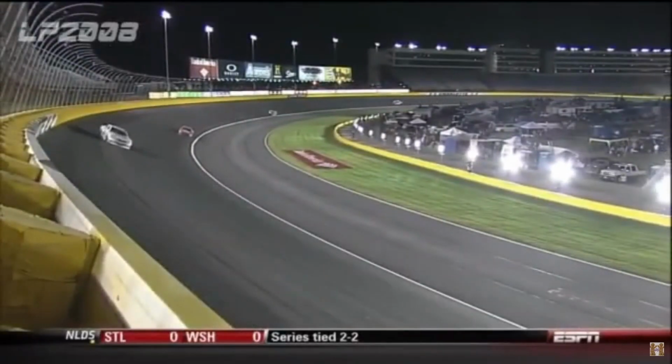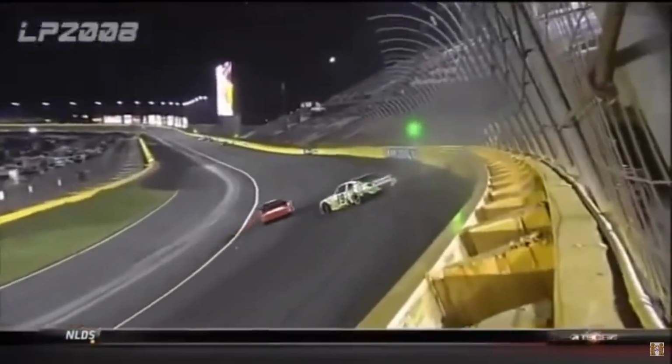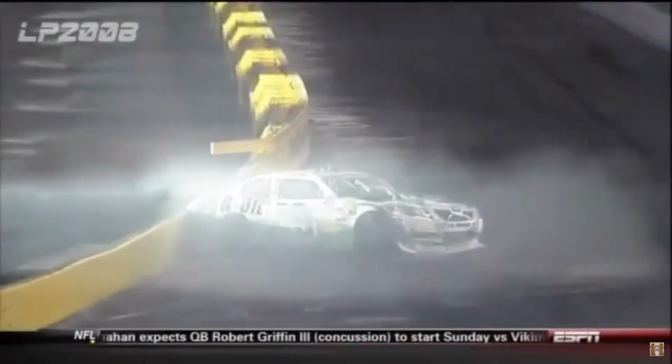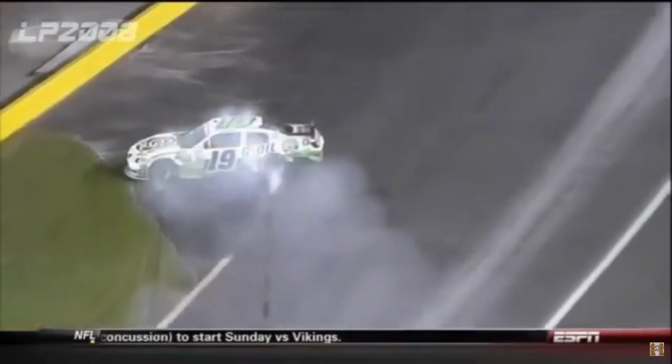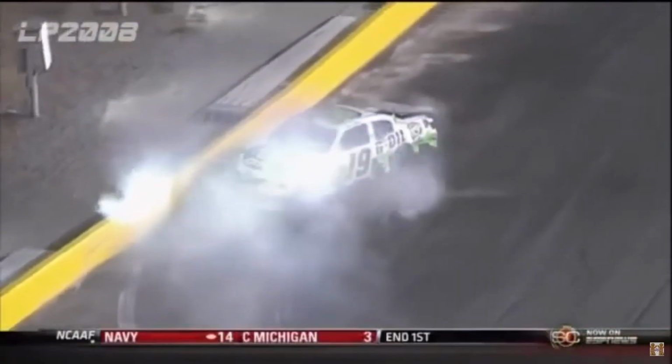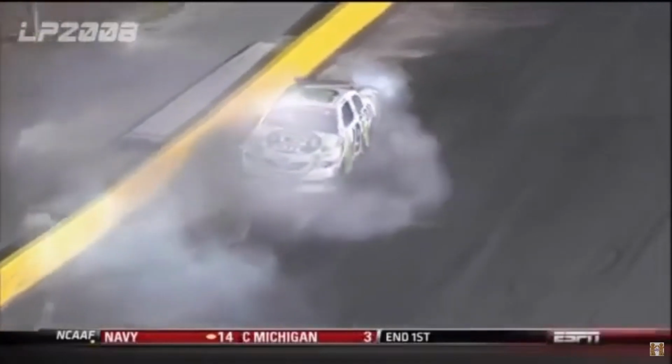Oh man, something happened right there. He goes to the outside, and then the car's going to go down and hit the inside wall. I believe this might be at a part of the racetrack where there is no safer barrier. But he had gotten it slowed down quite a bit. Let's take another look. Remember, we talked about as we watch. Oh, this is going to hurt.